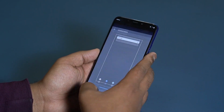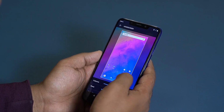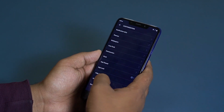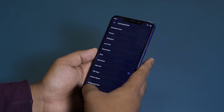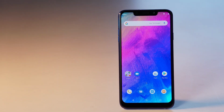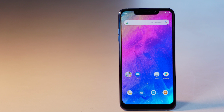There is also a theme store which actually has a lot of different themes. You can also search across different categories, and you also have wallpapers on this phone. So that's amazing. You have got a theme store to make and customize your phone as and when you want. There are a lot of customizations inside this, but that is all there is to the launcher. Wait, there's one more thing.